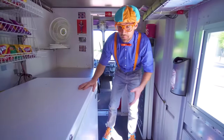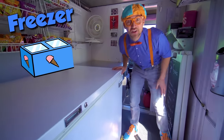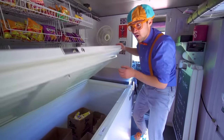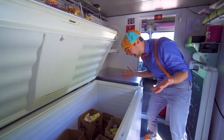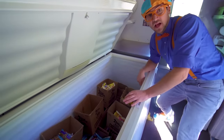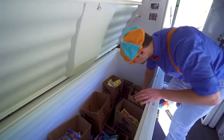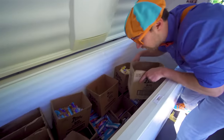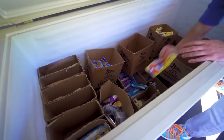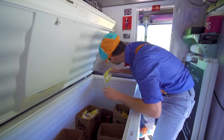Wow. This big white thing right here, this is the freezer. Let's open it up. Whoa! Look at all this ice cream. All right, let's pick out 5 ice cream bars. Ready? Huh. All right. Okay, got one. One.